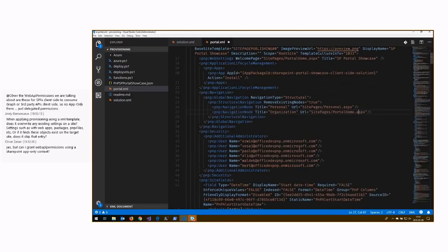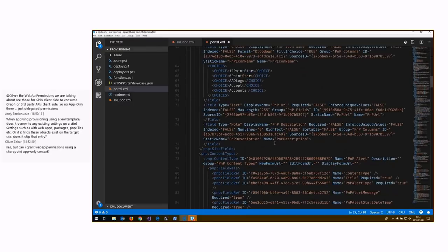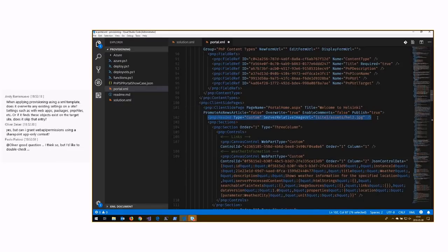So there's a couple of site fields. This is old school provisioning template, a couple of content types here that we do here. Here we have the client side pages, and here it becomes interesting again. So here is the portal homepage, and enable comments is set to false. We publish it, and then we specify the header. So basically we say, okay, it's a custom header and point to this specific image here, which is located in the site in the assets folder. And that's it.